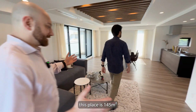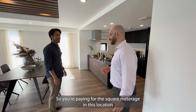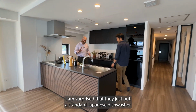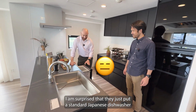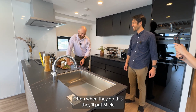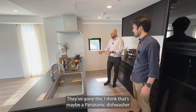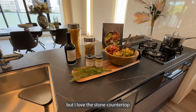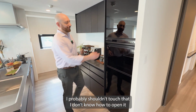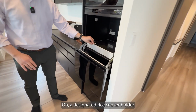Okay. This place is 145 square meters, which is huge. That's massive. So you're paying for the square meterage in this location. I am surprised that they just put a standard Japanese dishwasher in here. What happened to Miele? Often when they do this, they'll put Miele front-loading dishwashers. I don't think it's a Miele, maybe a Panasonic dishwasher. But I love the stone countertop. Okay, I probably shouldn't touch that. I don't know how to open this. Oh, this is cool. This is where you put your rice cooker.